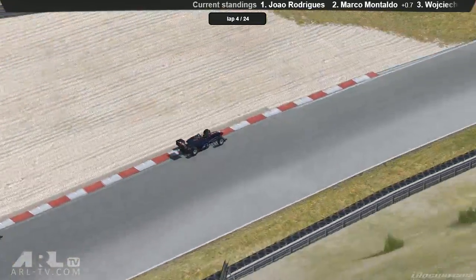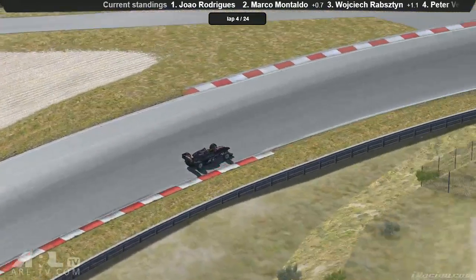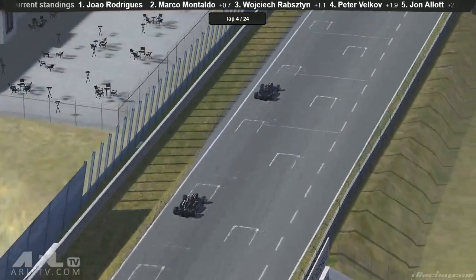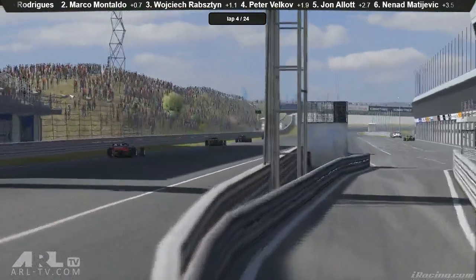And just as we saw from Charles Sears a lap ago, it's very easy just to lose these cars coming through those slower sequences. Looks like Marco Montaldo's just dropped back a little bit north from João Rodrigues in the second half of a lap now. But Wojciech hasn't really been able to capitalise. I thought he might have closed up a little bit further there as they came through that second half.